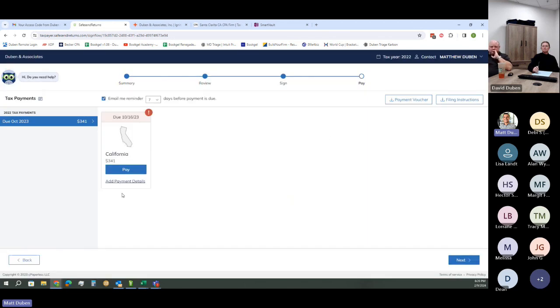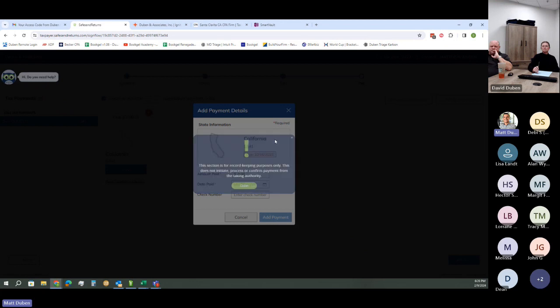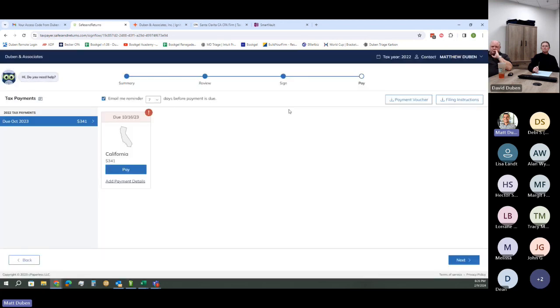What we do recommend is that you add payment details here, basically confirming you did it. It's a good way because you could always access this SafeSend return later. It stays in here available to you for 7 years based off of our technology retention. So you could always access the return this way. By putting the payment details in, you're giving yourself that reminder. If you also see up here, email me a reminder 7 days before payment is due. If you don't fill this in, you'll get automated emails from SafeSend saying, hey, did you make your California payment? It's due in 7 days on October 16th. Please log in and make your payment. Just a really cool feature.